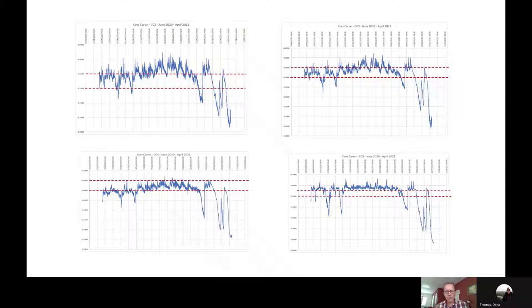And the red lines indicate the Richard Lindsay parameters of a healthy raised bog. So we're looking to keep water levels within 10 centimetres of the surface for 95% of the year. So we've identified there is an issue, and then we look to do something about that issue.